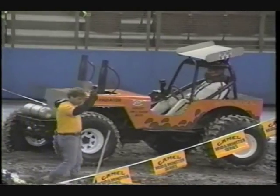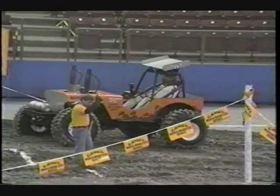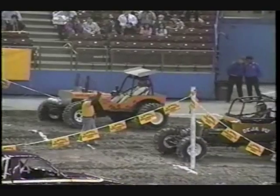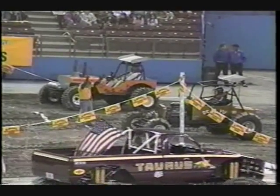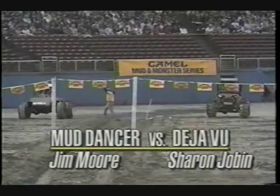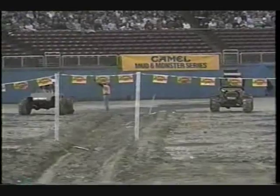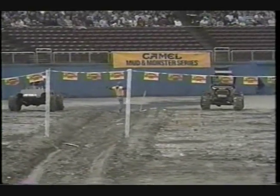Waiting patiently as the ground crew connects the kill switches on both machines that will shut the engines down right at the finish line. Starting line officials now motioning each machine up to the stage. Moore waits patiently as Jobin lines up in the near lane. The first 2 machines through this 80-foot pit, but remember, they also must stop within 80 feet past the finish line. Staged up and ready, awaiting the countdown, the green light ready to flash.